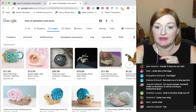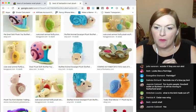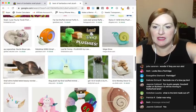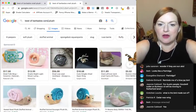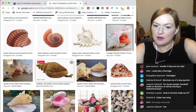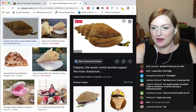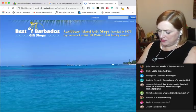Conch shell, Beth says. I'm going to take this out in just a second. Conch shell. Well, I don't know. Aha, here you are. Calypso, Queen of the conch shell. It says it's a puppet.